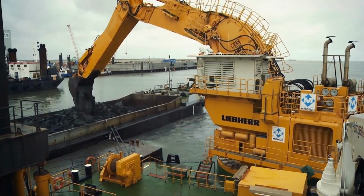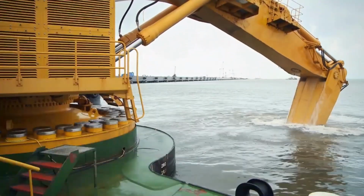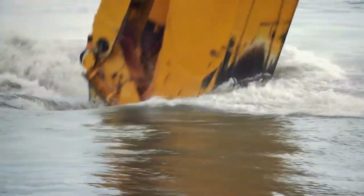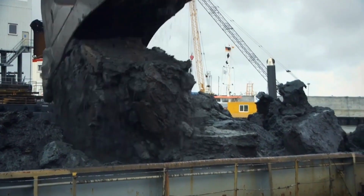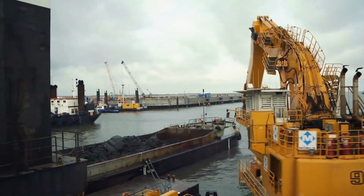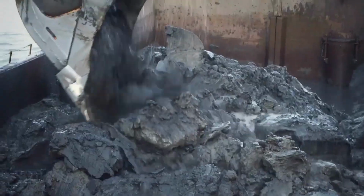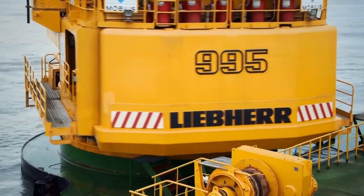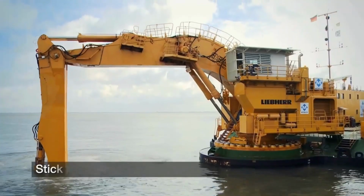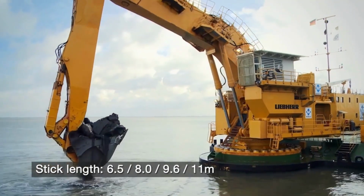Liebherr P995 is a colossal pontoon excavator designed for large-scale dredging and marine construction projects. So this behemoth boasts a powerful engine, enabling it to handle massive excavation tasks with ease. Its robust pontoon design provides exceptional stability and flotation, allowing it to operate effectively in various water environments.